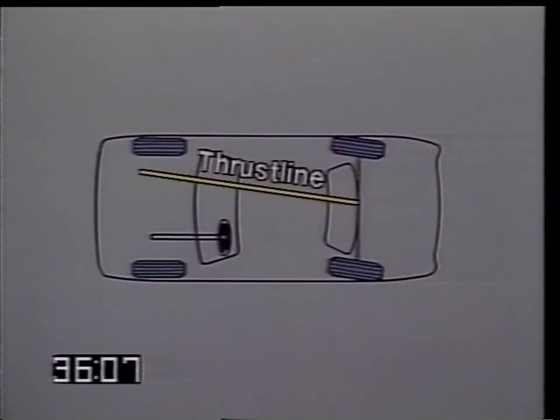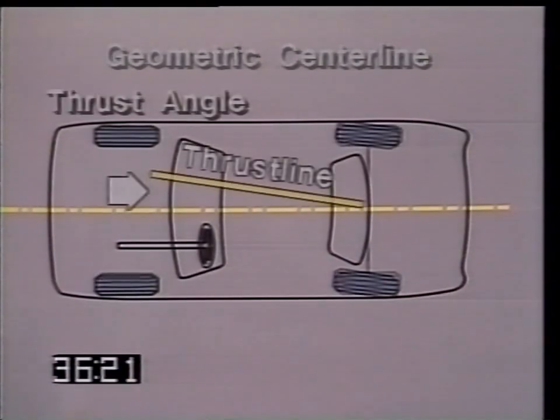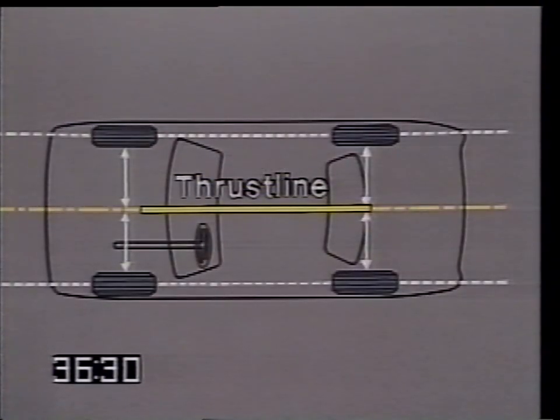Thrust line may be defined as a line bisecting rear toe, or simply the direction the rear wheels are pointed. A geometric center line is a line drawn through the midpoint of both the front and rear axles. Thrust angle is the angle formed by thrust line and the geometric center line. Centerline steering refers to a level steering wheel while the vehicle is traveling straight ahead.